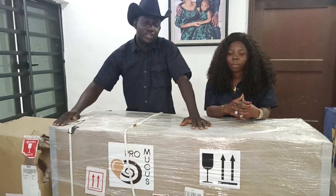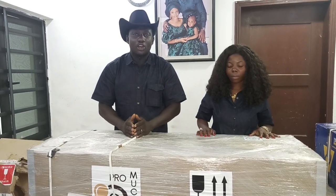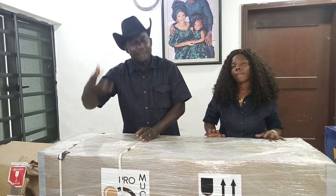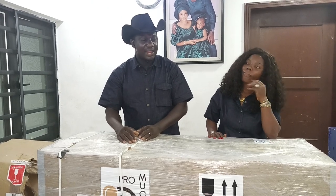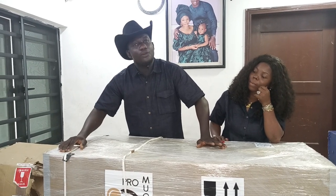But what we need to do here is, I will tell you the origin. The topic we are going to discuss to unveil this machine is the origin of snail farming. Why do people farm snail? What's the origin of farming snail? Now, let's see these machines and understand what each machine signifies or stands for.